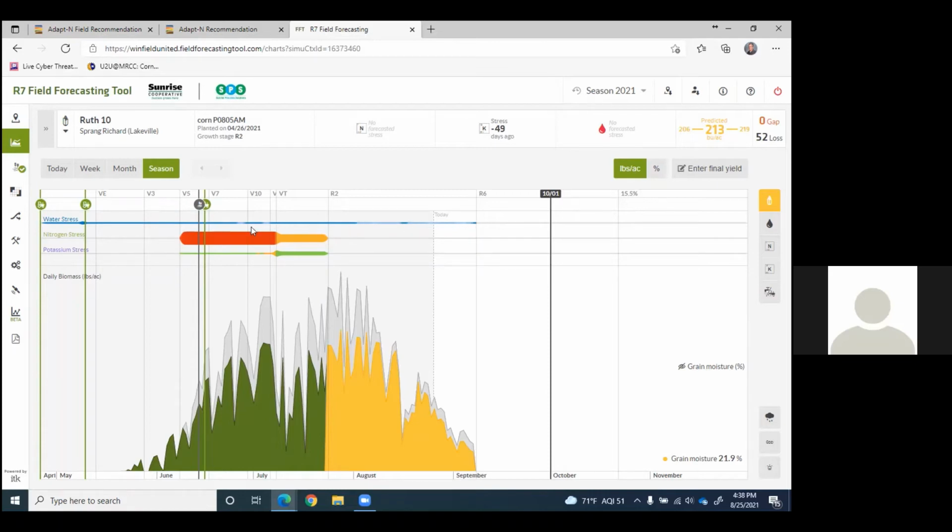So I do not have any significant moisture stress, either drought or excessive water. I have a little bit of excessive water out here prior to emergence, but for the most part, it's been a very good year moisture-wise. Nitrogen status is showing me to be deficient from V5 out to VT, which is not too terribly uncommon, and I'll get into that when I get to the nitrogen tab.